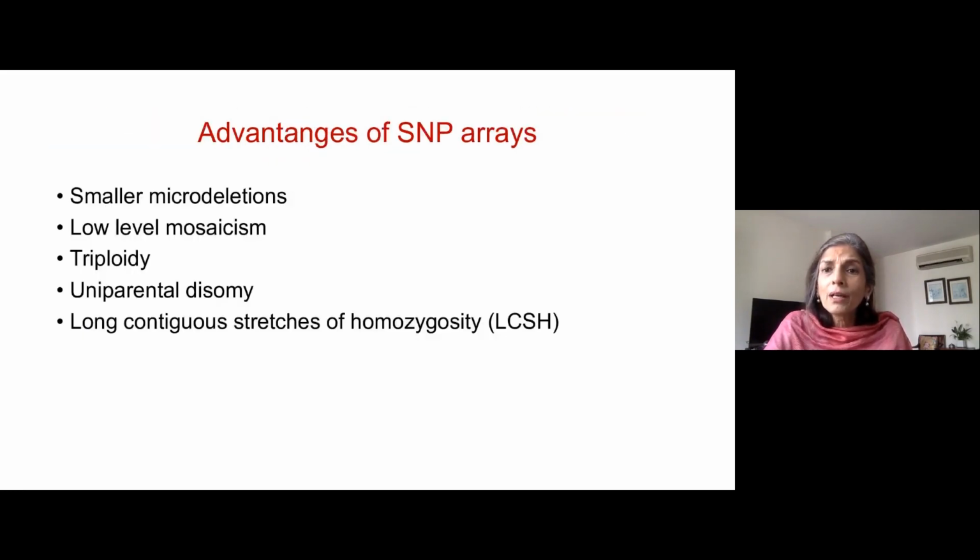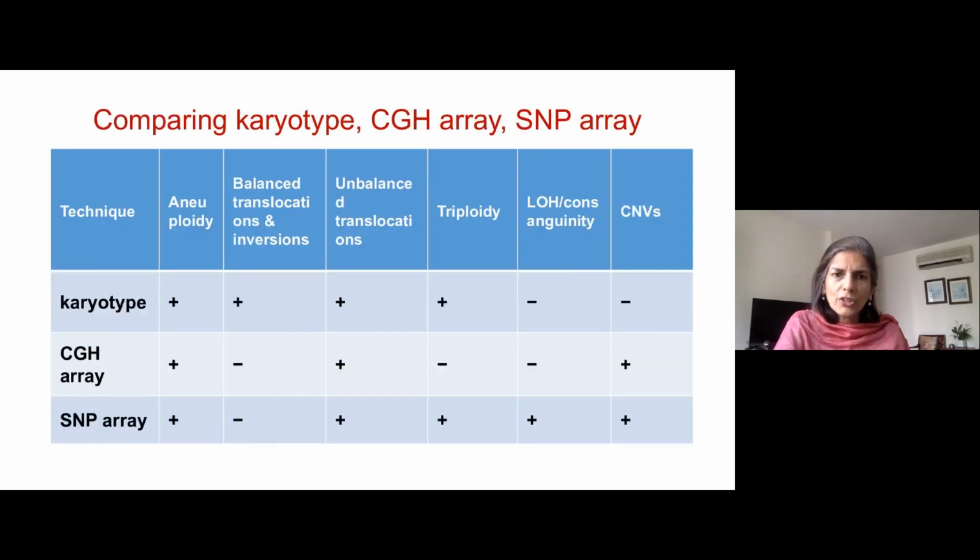But remember, whenever you're doing a prenatal test, you're doing some sort of maternal cell contamination testing. And if you're using QFPCR, ask your lab whether that would pick up triploidy. That would pick up triploidy. So don't worry too much there.